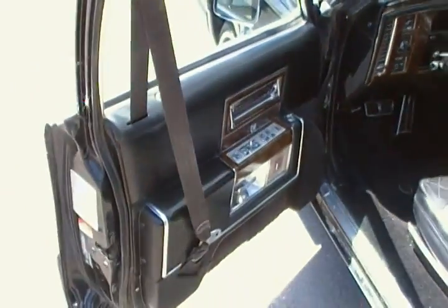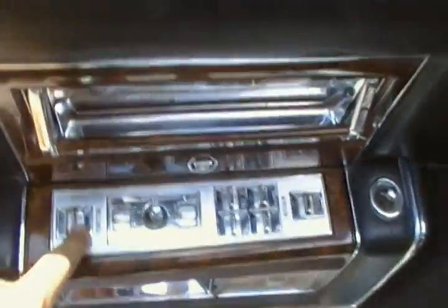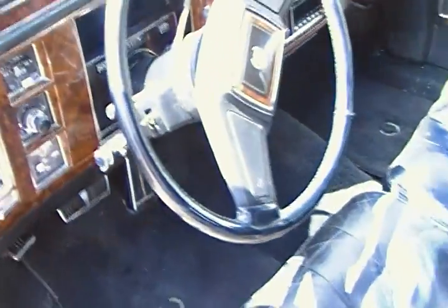Got the black leather. Power everything, seats, recliner, windows. The seat's a little worn. You see there's a little tear right here. The carpets do need a good shampooing. The pedals are clean. The car has just 149,000 miles on it. See the rest of the seats. They're clean, just that one rib.